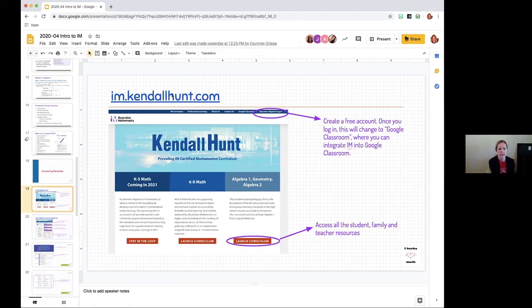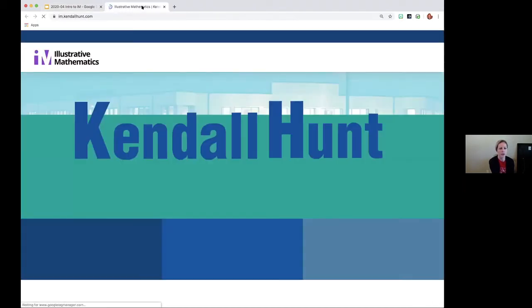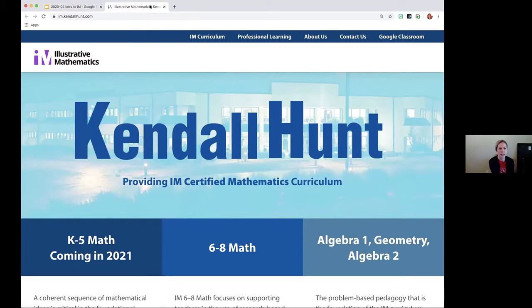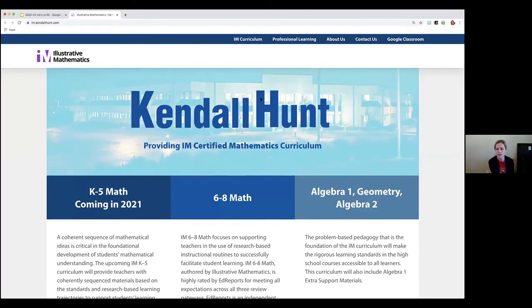When I click in here, it's going to bring us to the website. And I'm going to try to make this bigger. Is that actually making it bigger for you all? Okay. You'll notice this has changed to Google Classroom. This is where the place would be to make an account if you have not already done so. Now everything is integrated or can be integrated into Google Classroom, which has been helpful during this distance learning time.